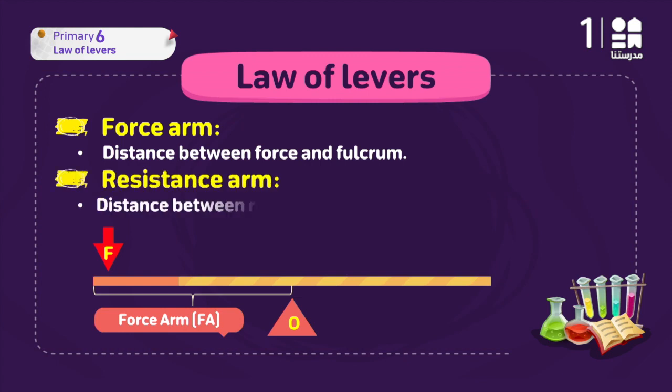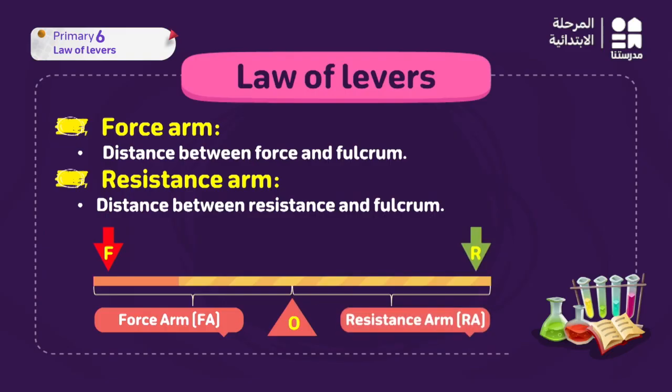طيب تاني حاجة عندنا هي ال resistance arm. أشوف كلمة arm أعرف على طول إيه؟ it's a distance. طب between مين ومين؟ لقيت resistance arm، word resistance distance between the resistance and the fulcrum، أهو it's a distance between the resistance and the fulcrum.